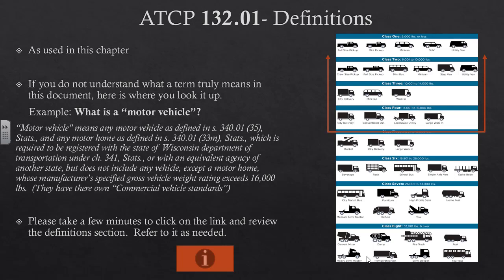So take a few minutes and just read through the definition section, subsection 1, and take a look around and see what some of those terms are. And then refer to it as needed. If you're unsure of what a term truly means, come back to subsection 1.